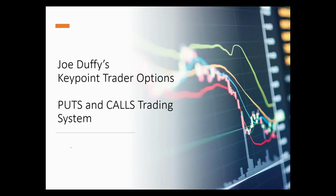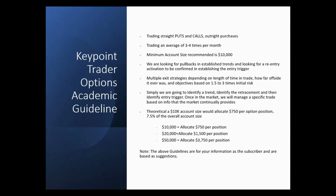Now, your Key Point Options is a different program, and here you're just trading puts and calls. You're not utilizing spreads. That's correct. Yeah, in this one it's just puts and calls, so you wouldn't be trading Netflix or Tesla here because the puts and calls are just outrageously priced. But you could trade them in Target Zone because you're using a spread, so the difference between your long trade and your short trade is your actual cost.